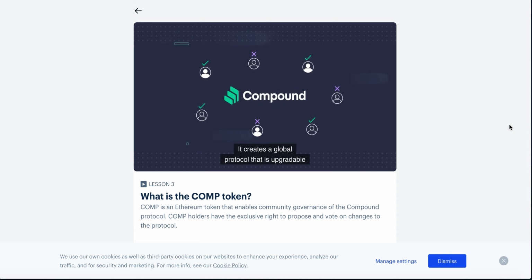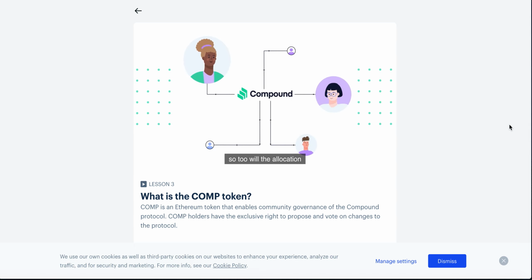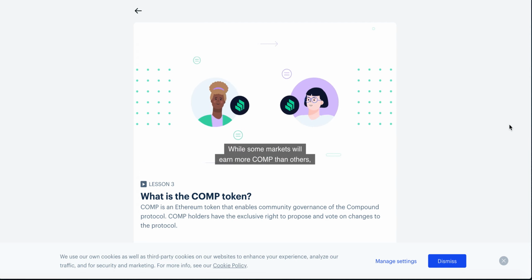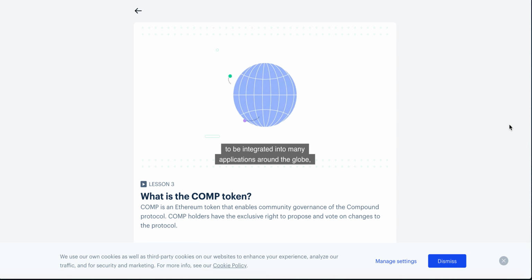It creates a global protocol that is upgradable and can grow alongside the ever-changing needs of its users in new and unique ways. When this video was created, about 2,880 comp was being distributed per day across all eligible markets. As market conditions evolve, so too will the allocation of distributed comp between users. The amount of interest paid by borrowers in each market affects how much comp is awarded to participants of that market. The more interest paid, the more comp is earned. While some markets will earn more comp than others, suppliers and borrowers of any specific market will always earn an equal share.